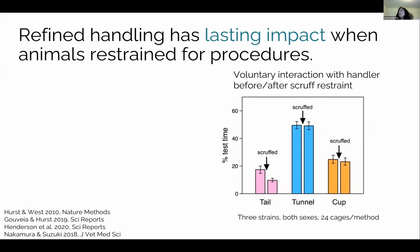Not only does refined handling decrease animal stress and anxiety, these effects have lasting impact on the animals that are restrained for procedures. In this figure on the right of the slide, we see the percentage of time animals spend voluntarily interacting with the handler before and after scruff restraint for 3 different handling methods: tail, tunnel, and cup handling. These last 2 represent refined handling methods. Animals that were tail handled spent less than 20% of the time interacting with their handler, and this dropped to 10% after scruff restraint. Animals typically handled with tunnels or cupped hands interacted with their handler 50 and 30% respectively, but there was no drop after the scruff restraint.